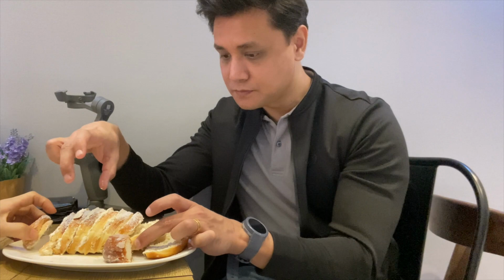The donuts, wow, so soft. You can make out that it's freshly baked. Again, perfect balance of sugar, not very sweet. And now I'm gonna try out the cream bun. This looks fantastic. Wow. Look at that. So it's filled with cream, wow. Let's try this now.